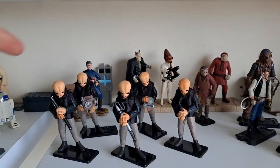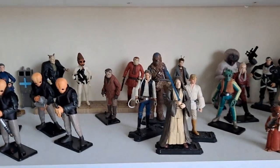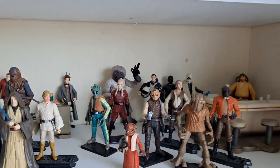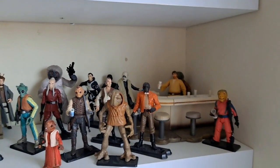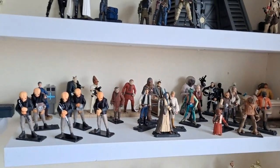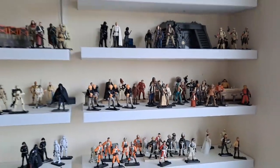Look at that, Anthony Daniels has made his way in there, all the way from Episode 2 to 4. How about that? I just have them all facing forward, just so you can see who they are, the characters. It's not set up how it was in the film, it's more like a panoramic movie poster, or maybe a collage of figures, you know what I mean? Facing forward, I love it.